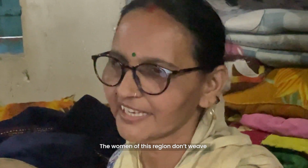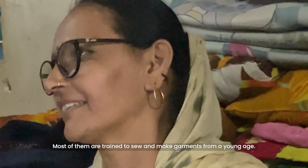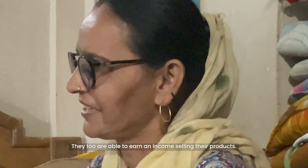The women of this region don't weave or use the handloom like their male counterparts. Most of them are trained to sew and make garments from a young age. They too are able to earn an income selling their products.